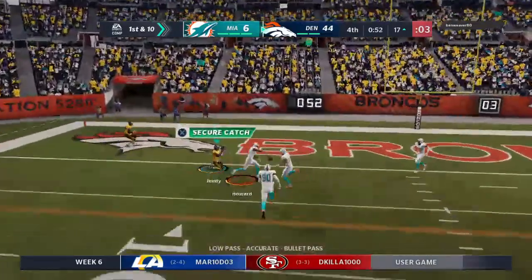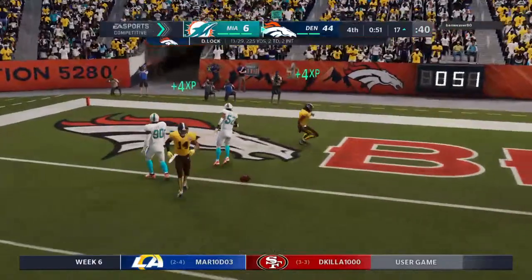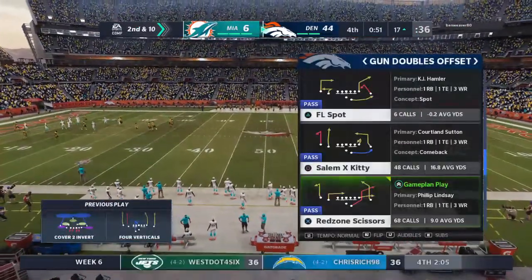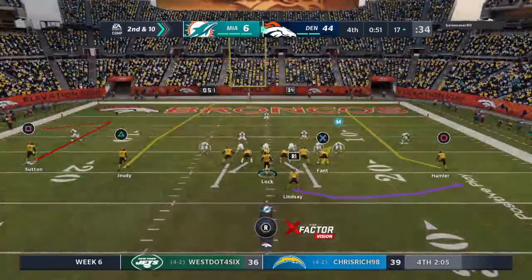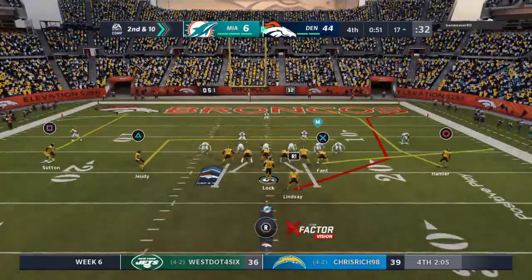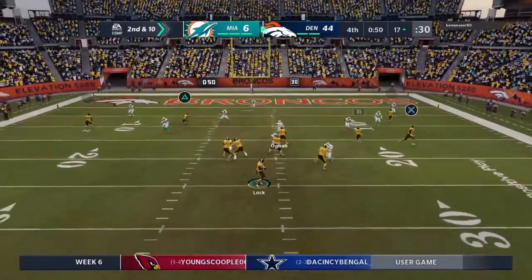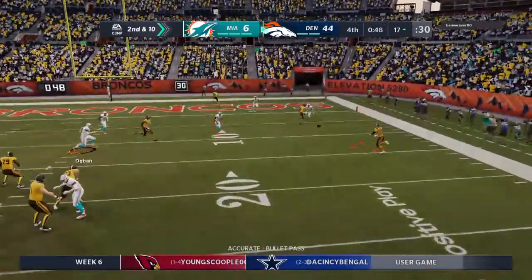Into the red zone, it's Locke. And that's going to be knocked away in the end zone. It's incomplete. Xavier Howard with a good coverage that time as he was there and knocked it away. So after the incompletion on first, now 2nd and 10. They'll actually throw it with Locke.